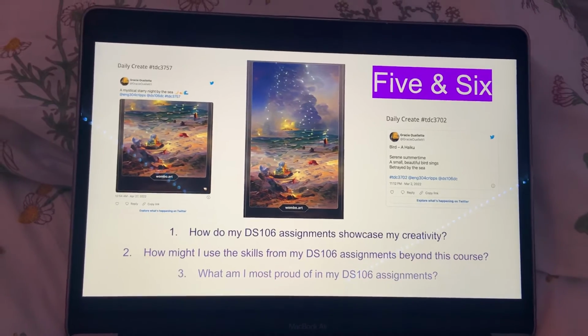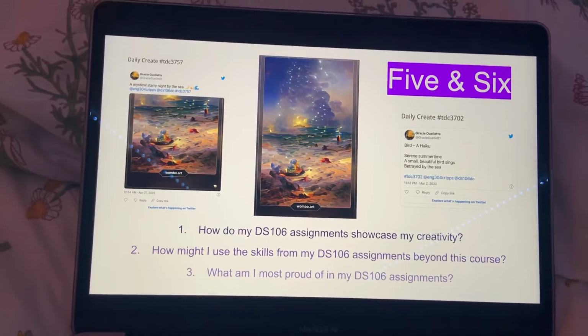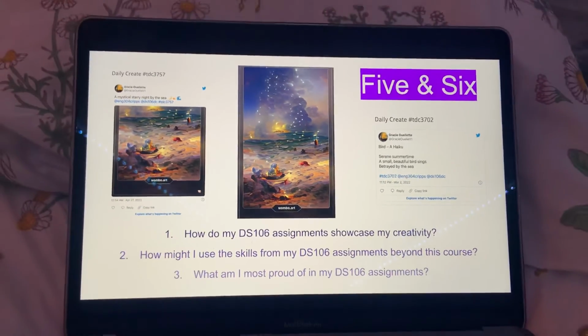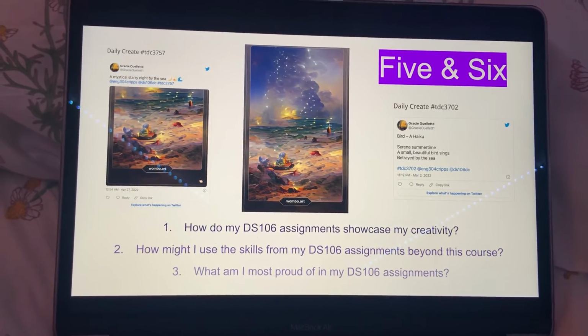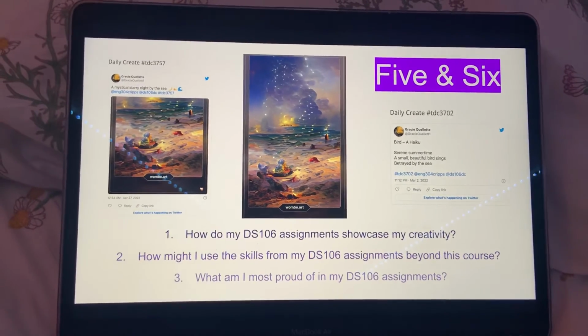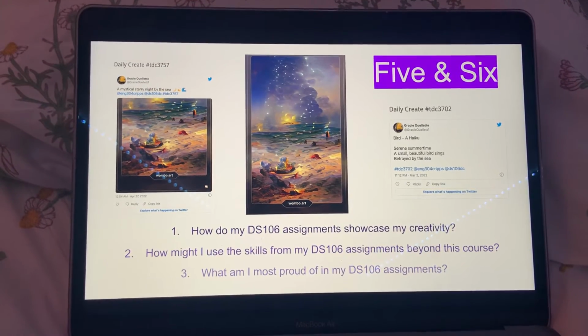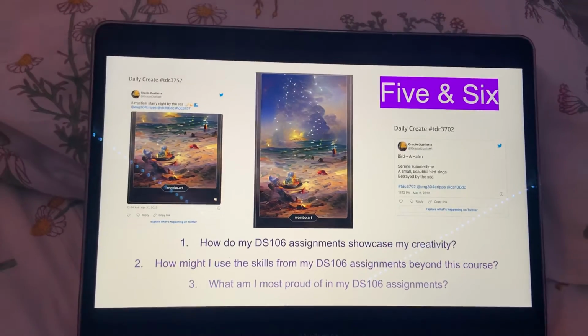And then what am I most proud of? I think that these came out kind of like how I thought they would in my head, but I didn't expect them to at the same time. So I just thought it was cool that I was able to think of this and generate them, but at the same time, I didn't really make them together, but they still make sense together.